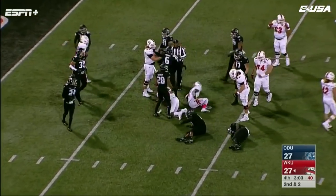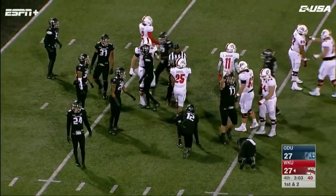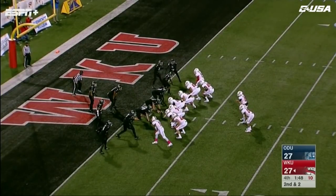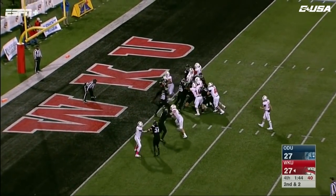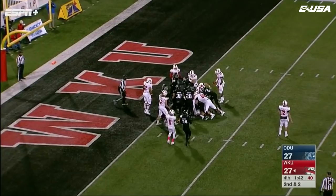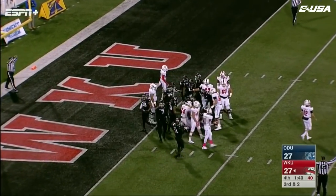A first down run for Samuel. First and goal for the Hilltoppers. The back in the backfield. And we're inside 2 minutes now, so they're eating up some clock as well. Handoff to Samuel, and Samuel stops for no gain. Third and goal from the two.